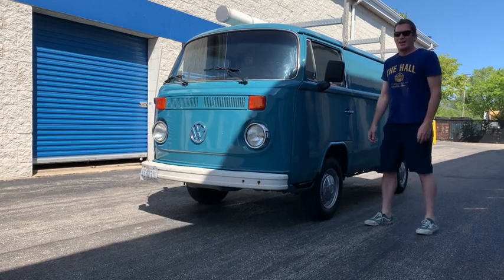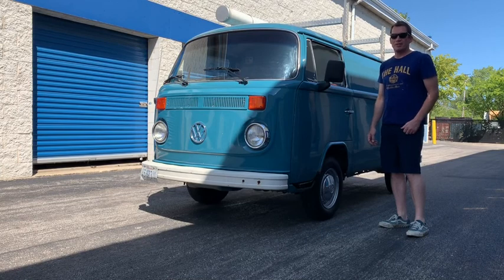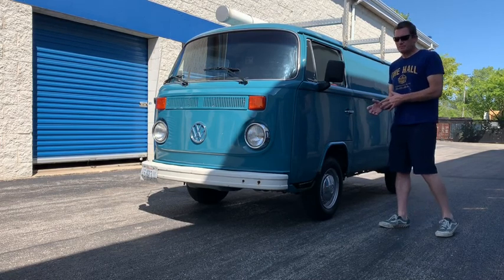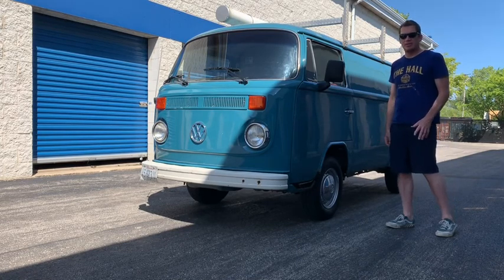Hi guys, I'm here to show you my 1973 VW delivery van. It's part of the fleet in my business, which is Goode Plumbing, located in Chicago. We are actually getting ready to sell this bus. It's a very big and important part of our business, but we've got 3 of them.